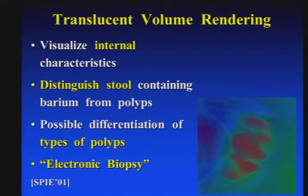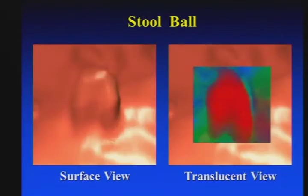I have several examples. So this is the stool ball. This is a surface view of a stool ball. It looks similar to a polyp, but if you examine the inside, it's uniformly tagged high. Red is high, blue and green are low. The reason it's uniformly tagged high is because the barium was incorporated into the stool, and it looks uniformly high.